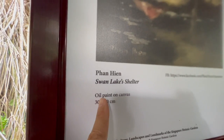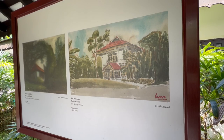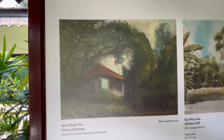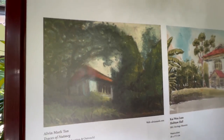Currently, we put together two of the same location, so that when people pass by, they can see, oh, these are two contrasting paintings of the same size. So people can see what different techniques they can use to paint something.